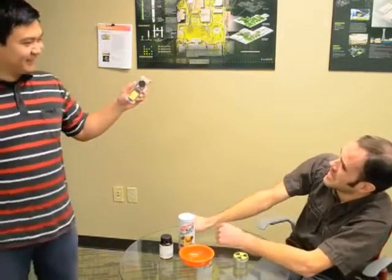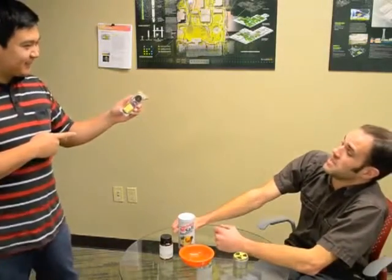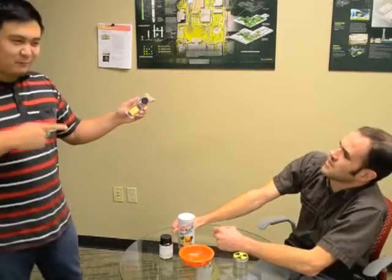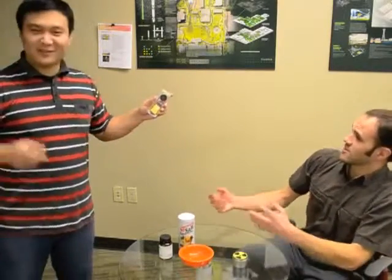The APOC mini radiation detector! For all your radiation detecting needs.